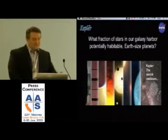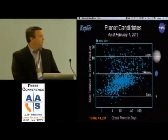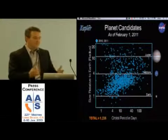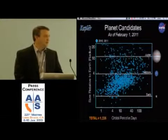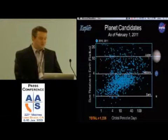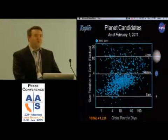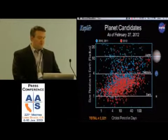So as a stepping stone towards this goal, we're announcing 461 new planets, and what I'm going to do is take a little step backwards in time to 2 years ago to put these new results into context. So here's the planet candidate sample that we had 2 years ago. We had around 12,000 planet candidate objects. Here I'm showing orbital period versus planet size. A year later, we added a significant number of new objects.